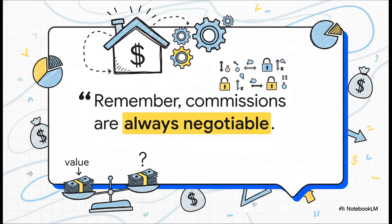Look, if you remember just one thing from all of this, let it be this quote right here. Commissions are always negotiable. The rates are not fixed, they're not set by law. Understanding where all that money goes, how it's all split up, it gives you the power and the confidence to actually have that conversation. So at the end of the day, the real question isn't just where does the money go? The better question is what's the right price for the value and the services that I need to sell my home? And now you know how to find that answer.